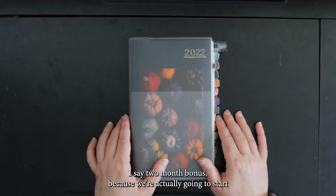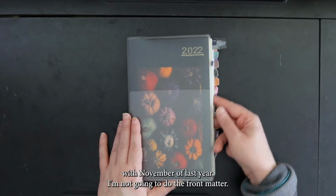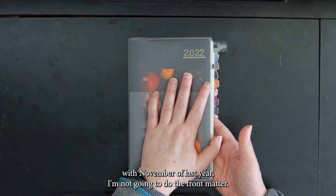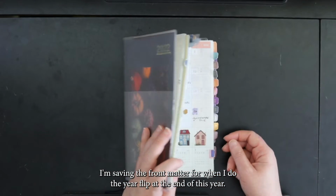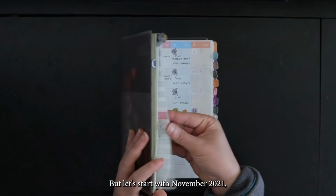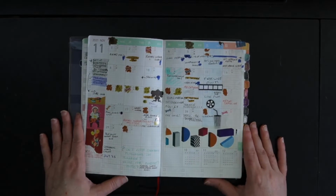I say 2-month bonus because we're actually going to start with November of last year. I'm not going to do the front matter. I'm saving the front matter for when I do the year flip at the end of this year. But let's start with November of 2021.